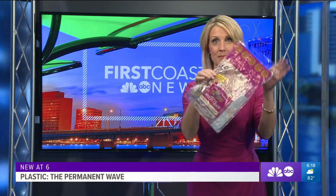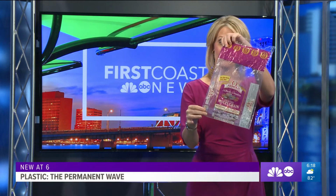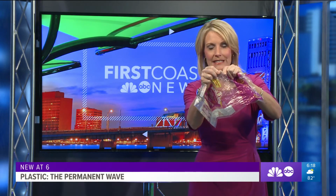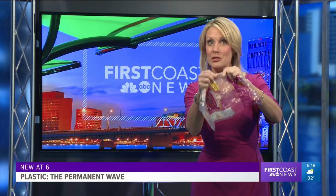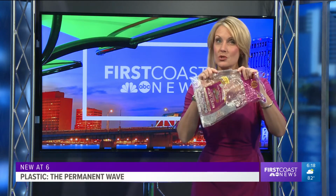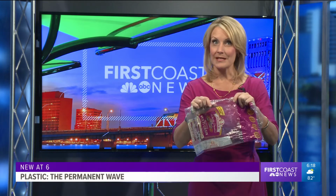A few more everyday items that I learned about that are plastic. These plastic forks and spoons and knives, you can't recycle these. And these bags that are made out of plastic, this was from a loaf of bread. If you can pull it, you can recycle it, but you can't recycle it by just putting it in the bin at your house. You have to take it to a store that recycles plastic bags.